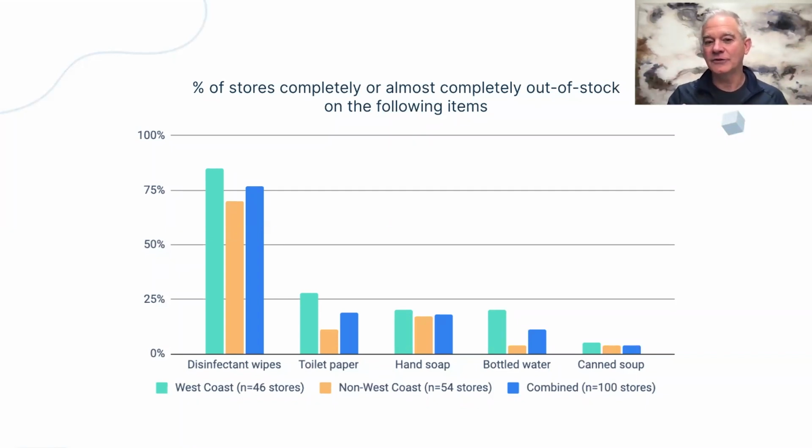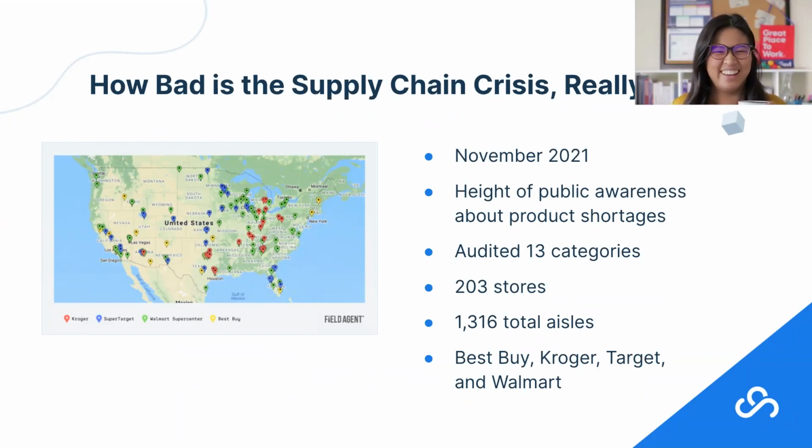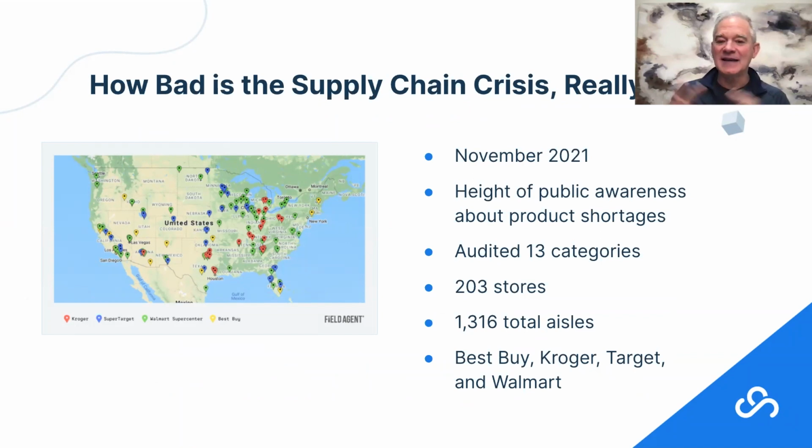Let's fast forward to, I think we're going to look at the next, November 2021. That was just the other day. I mean, and supply chain, that's like dog years. Really so quick, right? But we went out and did the exact same thing again, still working with suppliers, asking the question, hey, at the height of product awareness.